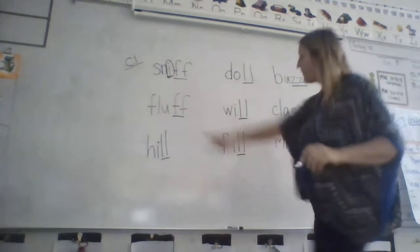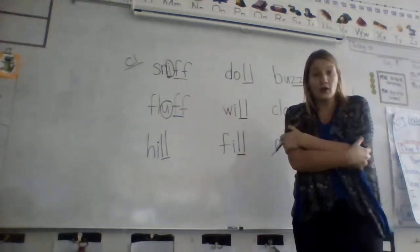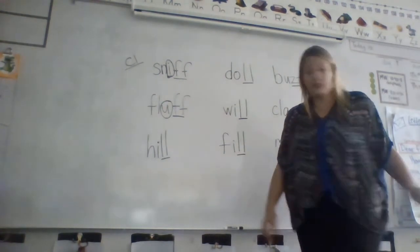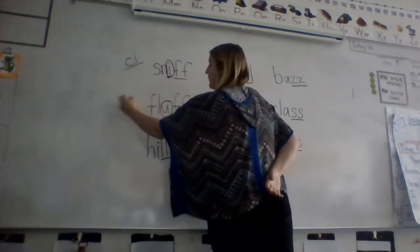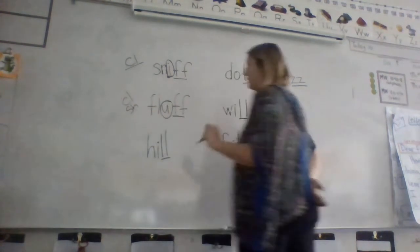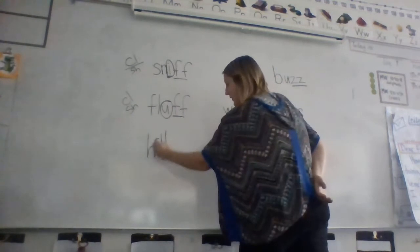All right, how about this vowel, the U? Is it closed or open? It is closed and short. So we have closed or short. Same here, short.